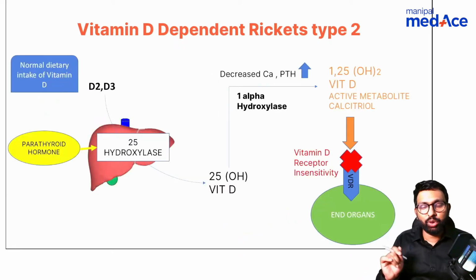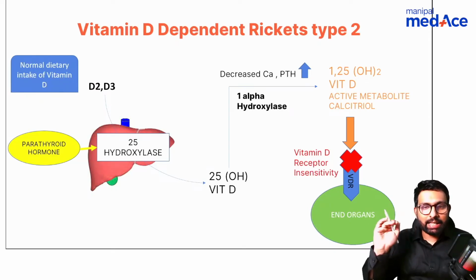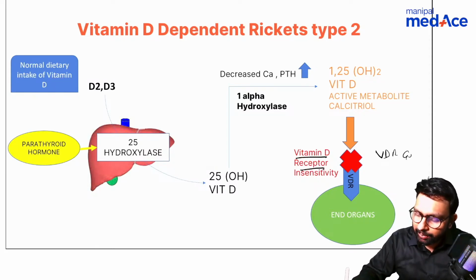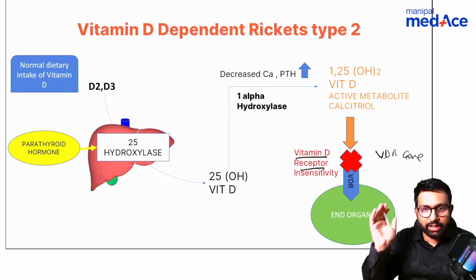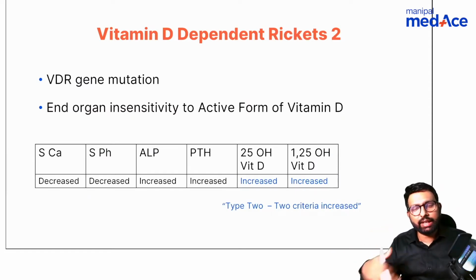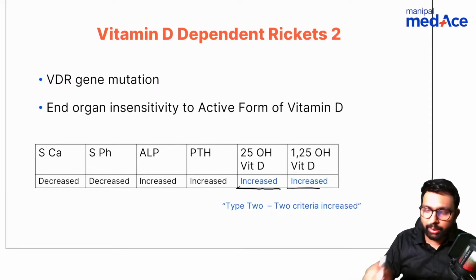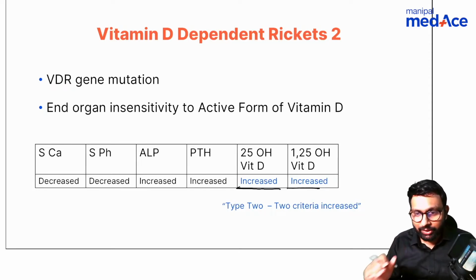Now what happens in type 2 dependent rickets? Here, everything is going right. They are secreting the active metabolite calcitriol, but this calcitriol is not able to go into the end organs and act because of VDR, vitamin D receptor insufficiency, so a VDR gene abnormality, an insensitivity. There is a receptor insensitivity, because of which this active metabolite is not able to act on the end organ. So there is end organ insensitivity. Here both forms of vitamin D are secreted in large amounts, but they are not acting on the end organ. So here both criteria are increased. So in vitamin D dependent rickets type 2, both types of vitamin D are increased. Is this understood?